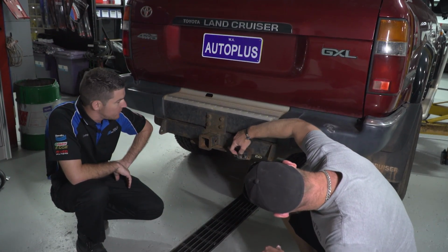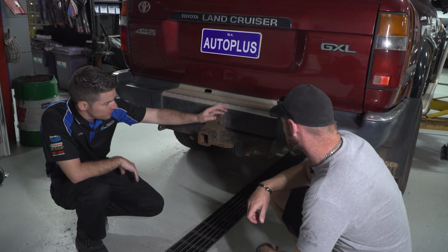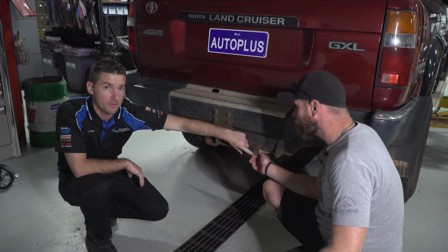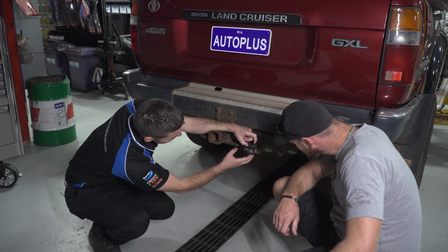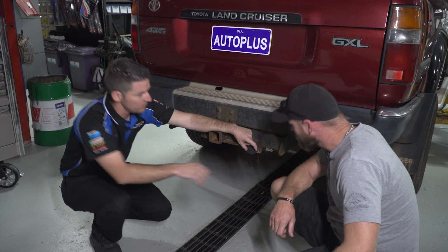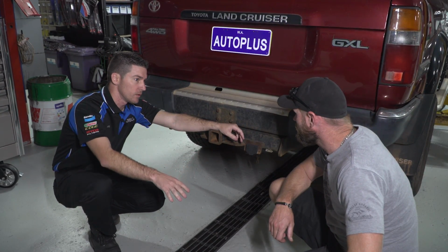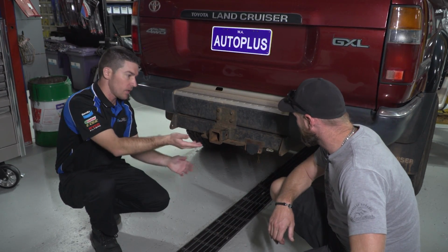Yeah, see if the trailer plug's all right. It's probably not the best example, because this has a lot of surface rust on it, but another good trick with the trailer plug is opening it up and having a look. Sometimes you see a lot of rust inside the trailer plug. It doesn't mean death, but it could be a sign that maybe they backed a boat into the water and the trailer plug's getting a lot of salt water in it, so it's a sign.